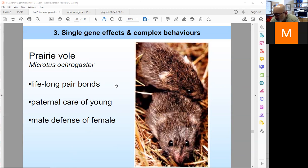The prairie vole is unique in a lot of ways, in part because it engages in paternal care. Most voles, in fact most rodents, are polygynous. That is, males mate with multiple females, and females raise their offspring on their own. The prairie vole is monogamous. That is, males and females pair up. They have lifelong pair bonds. The males function as fathers. They help raise the offspring. They defend the female in the nest. And this is in contrast to every other single vole.